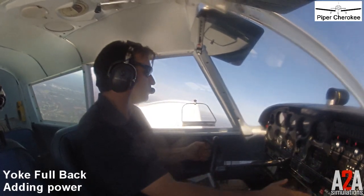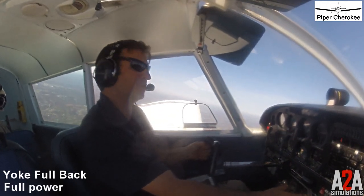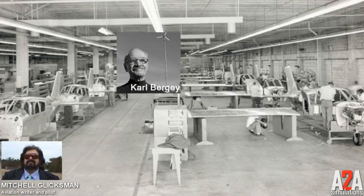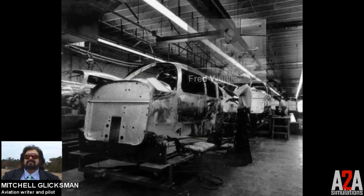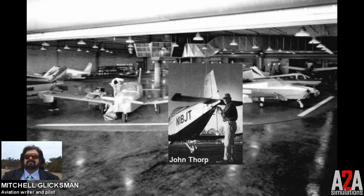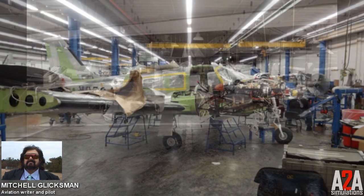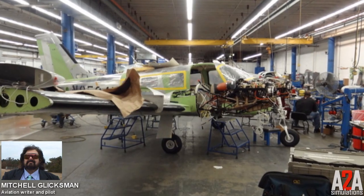This is a critical safety characteristic designed into this aircraft by three brilliant minds working together. The team that designed the Cherokee, Burgee, Wyke, and Thorpe, were three of the keenest aeronautical minds in the general aviation field at the time. Any one of them could have designed a wonderful airplane, but to put the three of them together, that was really what helped make the Cherokee such a brilliant design.